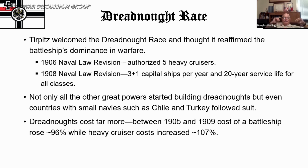This resulted in the Dreadnought Race. All previous rules had been overthrown with the all-big gun ship. Tirpitz welcomed it, thinking it would help him because all the counters are now won. There's one Dreadnought battleship that the British have, and we can start building our own. So, it also reaffirmed the battleship's dominance in warfare for Tirpitz.